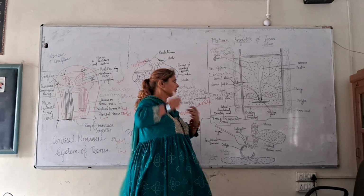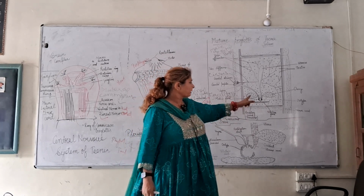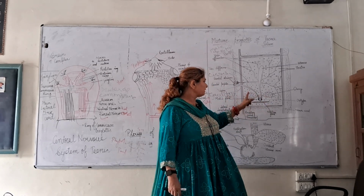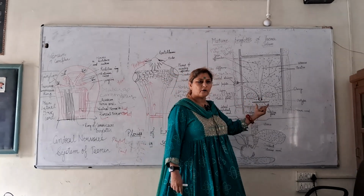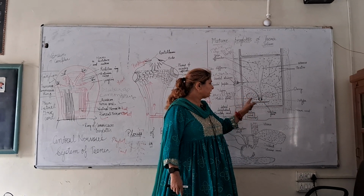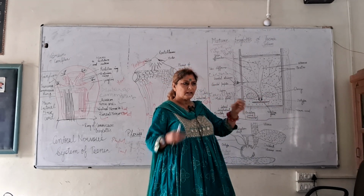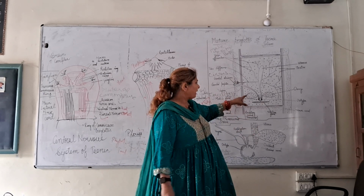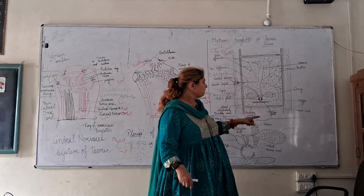Now second, there are the female reproductive organs. There is one pair of ovaries. One is on the left side, another on the right side. It is present on the lower side of the proglottid, and it is convoluted. Its wall is convoluted, like threads coming out again and again, white in color, and these two open by an oviduct.